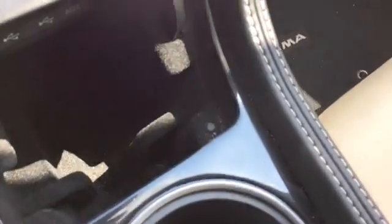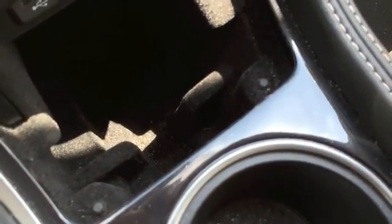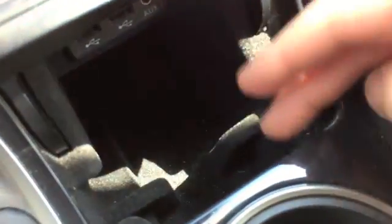And one neat feature is this little area right here. Your iPhone fits perfectly right there. And I know they planned it that way because there's a cutout, so that way your charging cable can go into the storage area after plugging in, and then it fits perfectly right down in there.